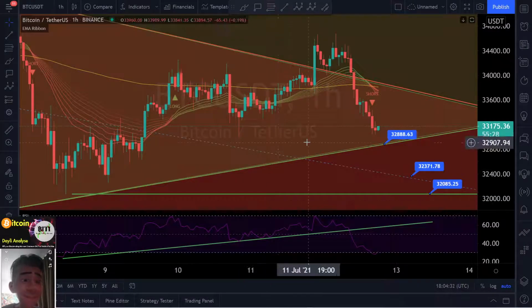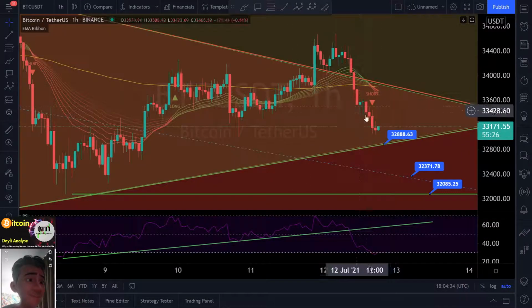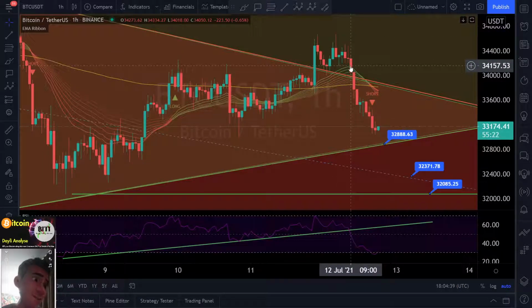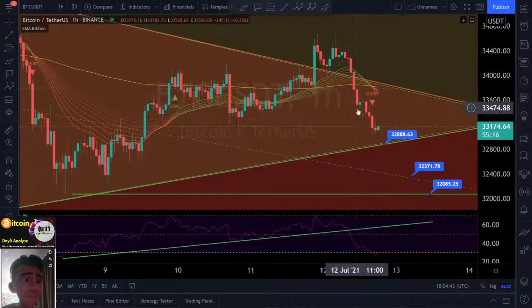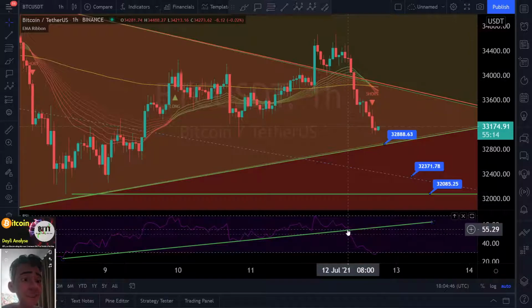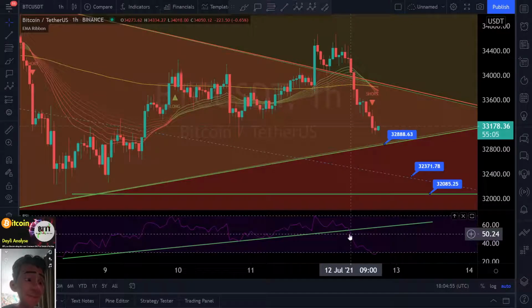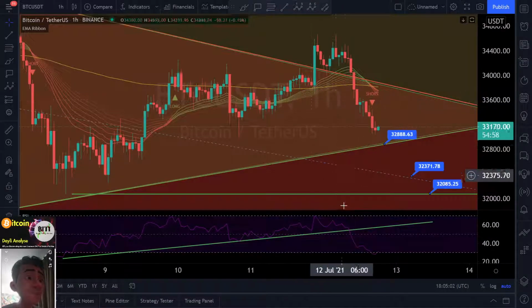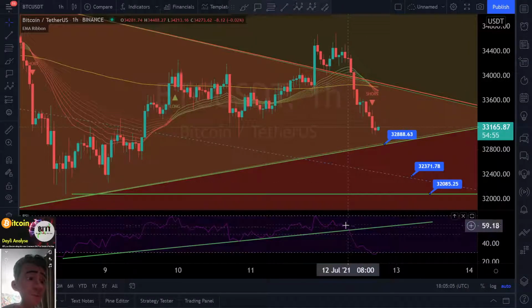Let's start. Here is the 1 hour time frame. Every candle is 1 hour, and guys, we saw in the morning a breakdown of Bitcoin. Why? I told you guys, watch the RSI. Watch the RSI on the 1 hour time frame on the downside, and we broke the RSI here at 9 o'clock in the morning. With this candle, we broke the RSI, and from this point, we saw a big dump to the downside. And everyone who is trading Bitcoin and everyone who is watching my video saw this.